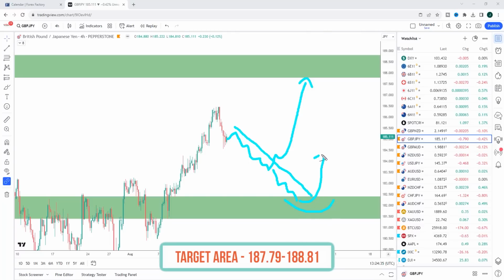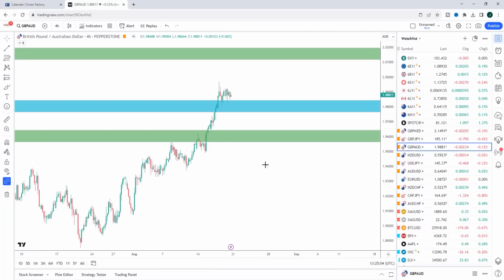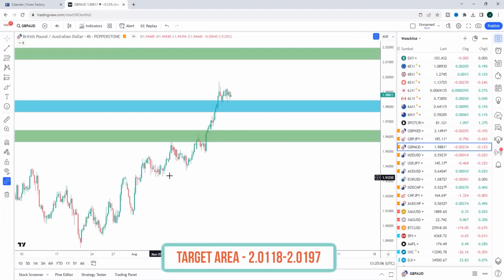I'd be looking for a short-term bounce in pound yen. And the final pound pair is pound Aussie, another market highlighted from last week's video, and we blasted through the max profit taking zone. We actually just consolidated above it. So another very good market from last week's video.